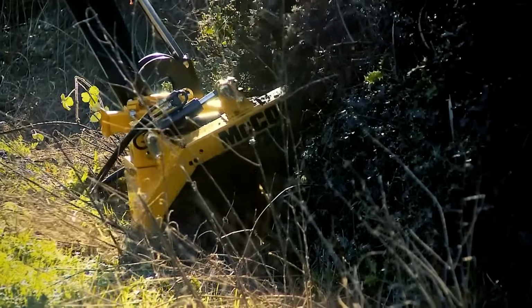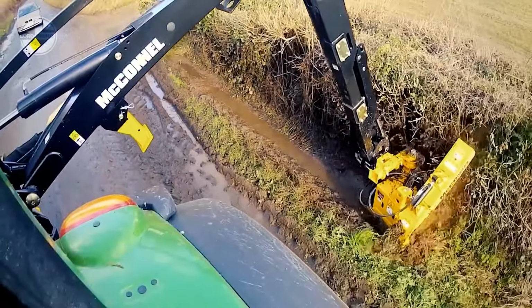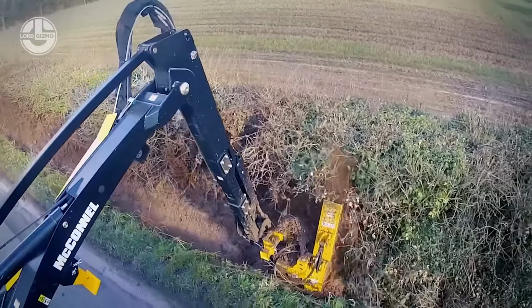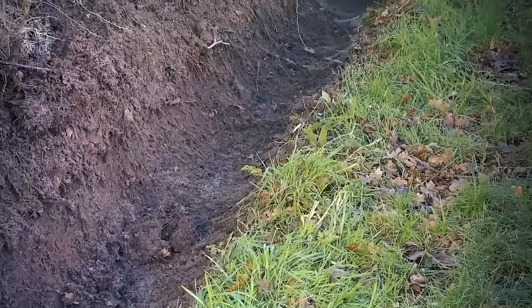It includes a 600mm diameter rotary head, 4 cutting blades, and 4 throwing blades. This machine is made up of boron steel construction and can be hydraulically operated between 0 to 70 degrees or 0 to 120 degree head rotation.